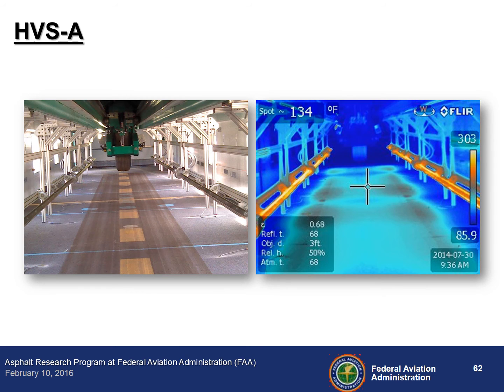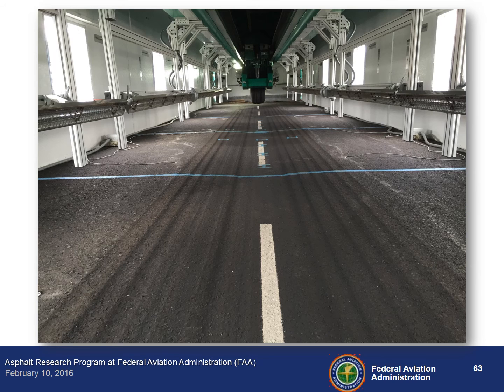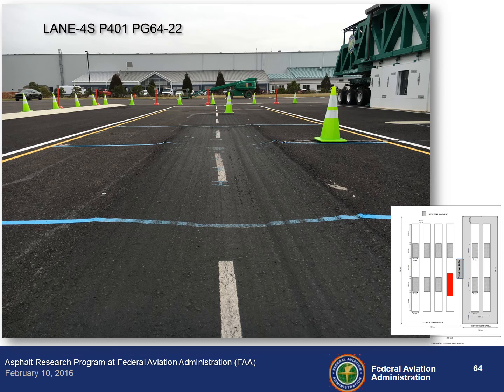Here's a photograph of inside the HVS. These are the heater panels, and that's the total area that we are testing. We are applying a wander pattern, and here's an infrared camera photograph that shows that the temperature distribution within the asphalt layer is pretty uniform. Here's another photograph, and we are also measuring strains outside the traffic area, and there are some asphalt strain gauges and pressure cells that are embedded in the pavement surface. We have already failed 2 of the test areas.